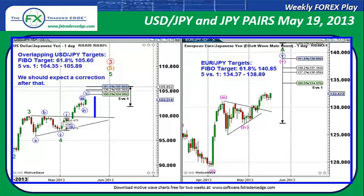Gold had a major move down, closing down $94 from the weekly high of $1,449 to the weekly low of $1,355, as investors are now moving back into the dollar for safe haven status instead of gold. With the drop in gold, the Aussie US dropped 3% on the week from a weekly high of 1.0017 to a weekly low of 0.9711.